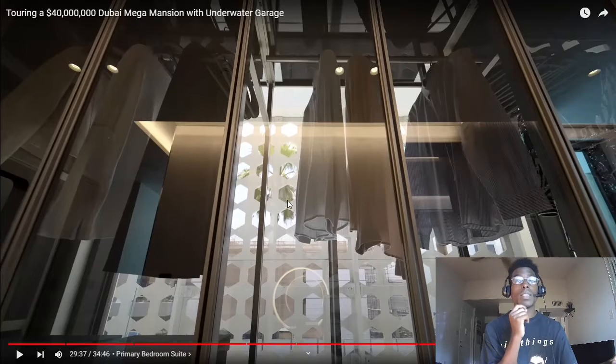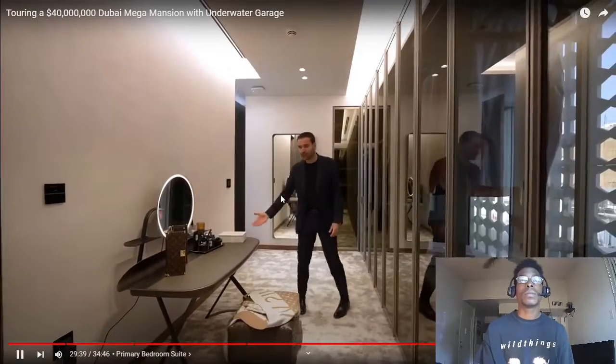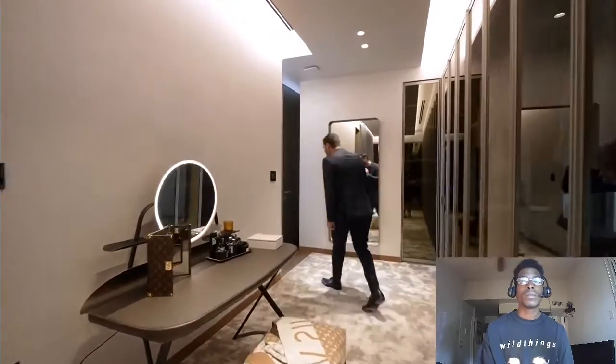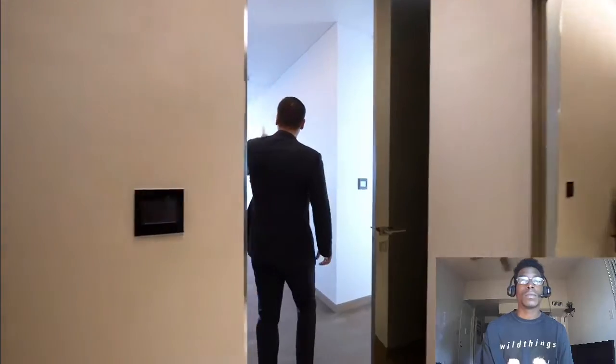This place is amazing. Love these tin profile doors. You have a really nice dresser here, and it connects nicely both to your bathroom and to your entry hallway. That way you can either come to your closet or go straight to your bedroom. Now that wraps our tour on the first floor. Let's go back to the staircase so we can check out the second floor.